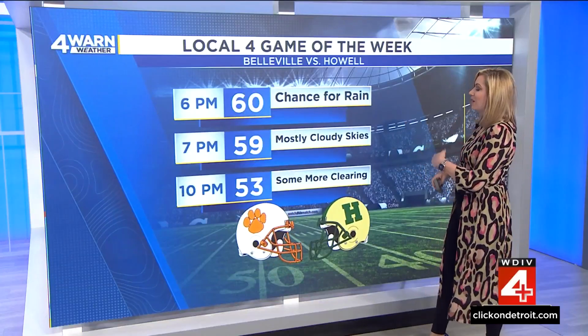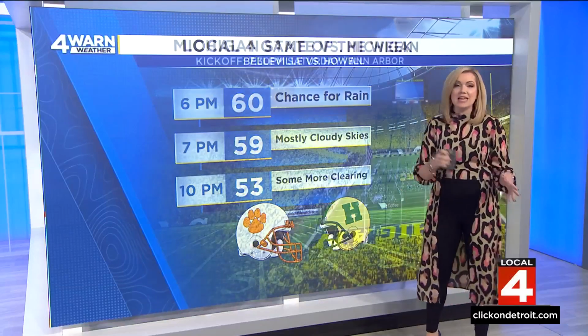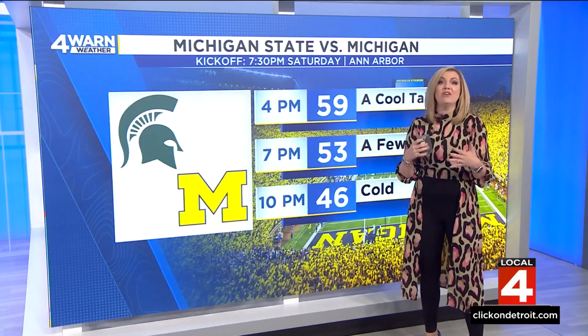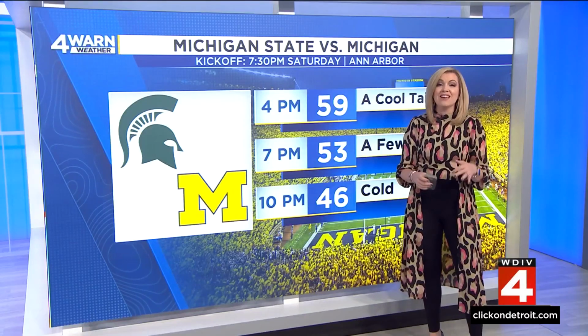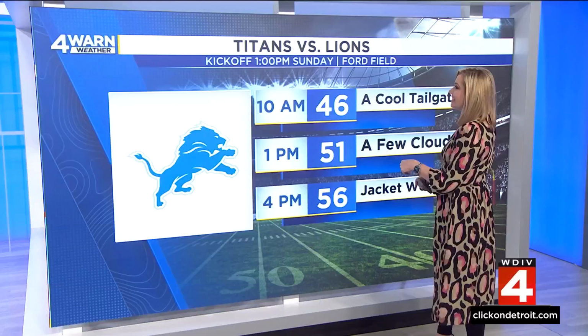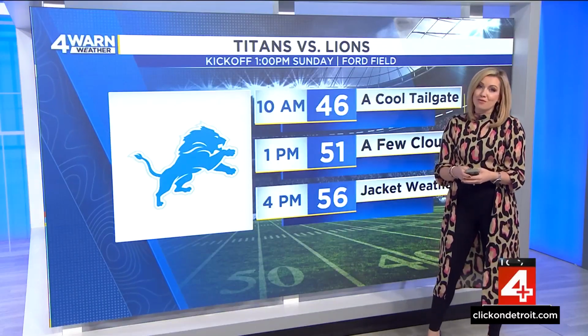Local 4 game of the week is Belleville versus Howell, and we'll have some clearing skies starting in the upper 50s, ending the game in the low 50s. And speaking of 50s, well, that's what we're going to be feeling for tailgating weather if you're heading to Ann Arbor for the Michigan State versus Michigan game with that 7:30 kickoff, low 50s. 40s by game's end, so you'll need to bundle up. Otherwise, for the Lions, I know they play inside Ford Field, but for tailgating, before that 1 o'clock kickoff, will be in the 40s as well.